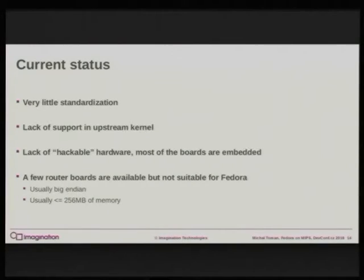Yeah, lack of support in the upstream kernel. I would say current hardware runs on the upstream kernel. Some boards are very close to that, some are very far from that, but with a fully upstream kernel, there's very little support. Of course, there's a lack of hackable hardware, because mostly MIPS is used in embedded boards, like embedded in your 10 gigabit NIC, or it's some coprocessor for whatever, but you cannot really run your operating system on the actual MIPS CPU. You can get yourself a router. Yeah, you can do that.